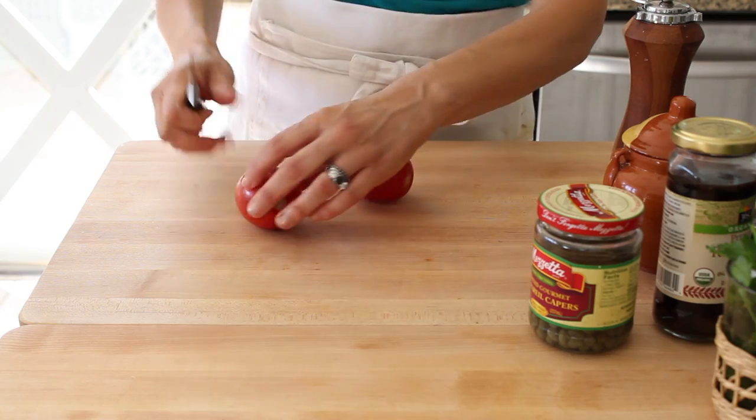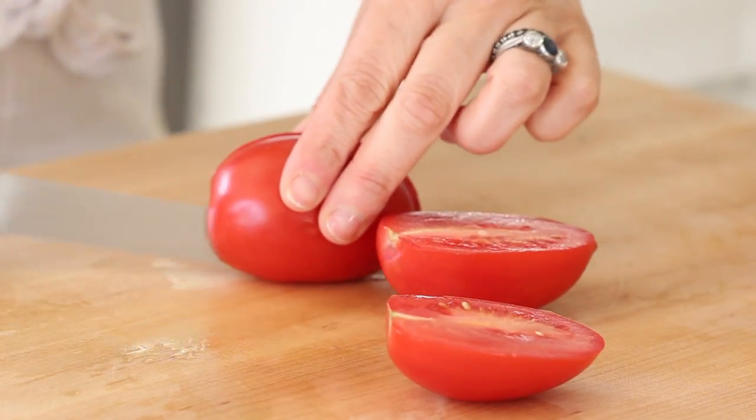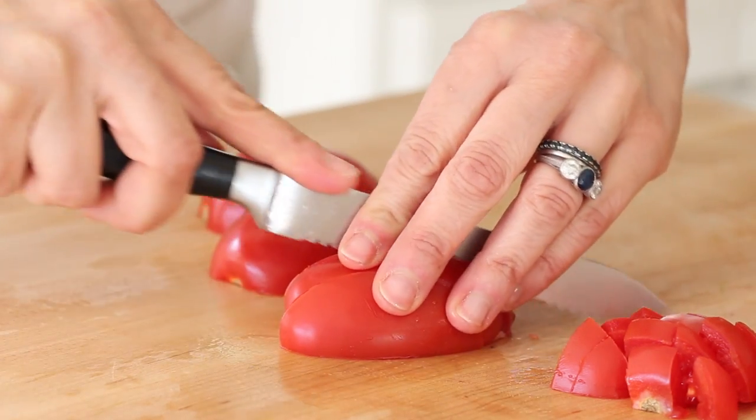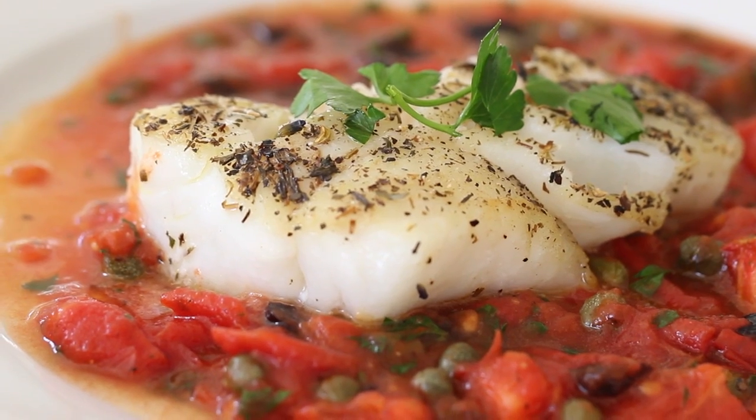So you're gonna take 2 Roma tomatoes. We are going to slice them. I always find it's easier to get a tomato to cook faster if you slice it into nice little chunks. So that term Provençal basically just means coming from the region of Provence in France. One of my favorite regions, by the way. It is beautiful down there, and they make lots of things Provençal, which is usually a combination of tomatoes, capers, olives, and some fresh herbs.